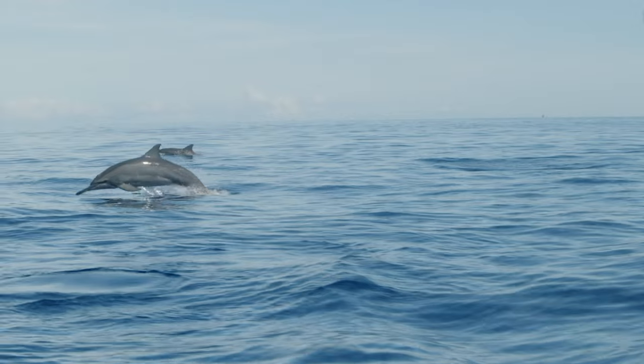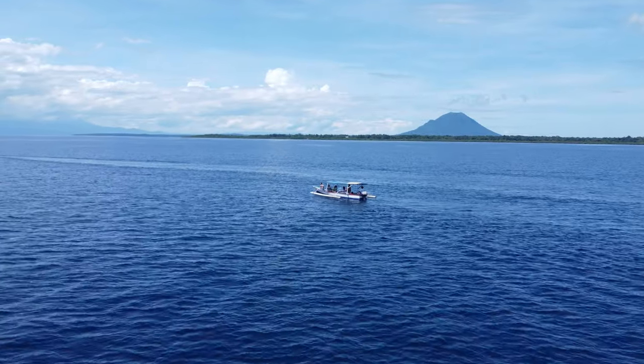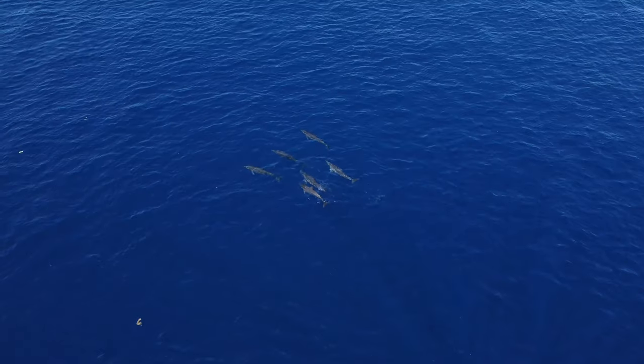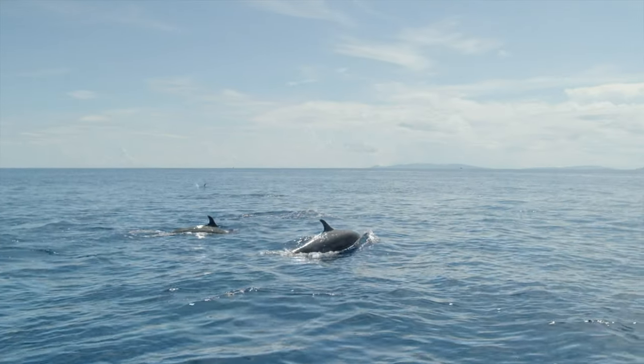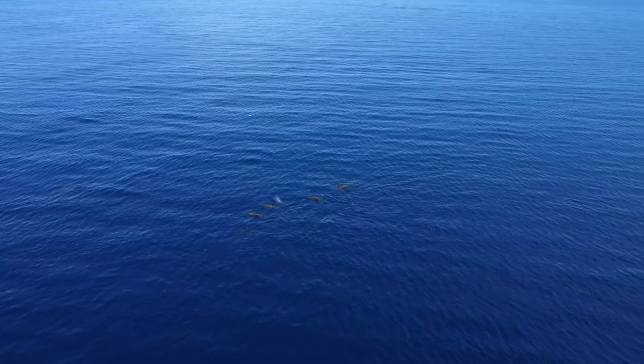You can also join a fishing trip or a dolphin tour guided by local boat operators who will take you up close and personal with these majestic creatures. The awe-inspiring sight of dolphins swimming just off the island's coast is truly a memory to cherish.